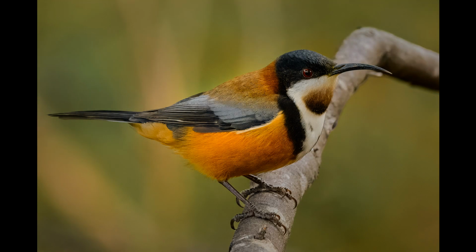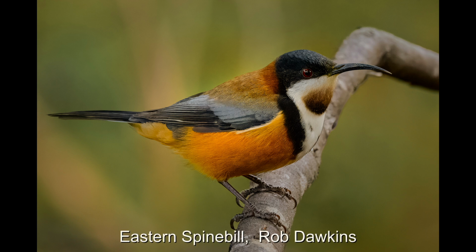Now we come to Eastern Spinebill. What a beautiful shot of this incredible bird. The colours of the plumage are just absolutely rich, and again, standing out beautifully. And that little spiked beak or bill, I'm not quite sure what you call it, that's beautiful. And the just of the little bird just gets a little bit lost against the little branch it's sitting on. But it's a fine piece of work.